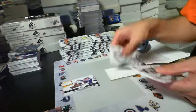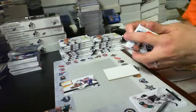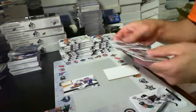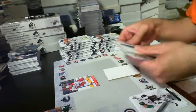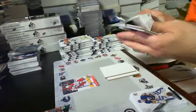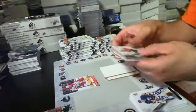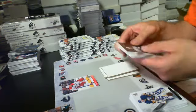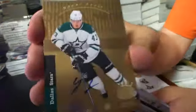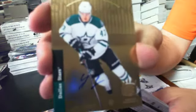Authentic moments of Wayne Gretzky for the Oilers. A retro of Jordan Staal for the Hurricanes. We have a Premier Prospects autograph rookie, serial numbered 59 of 99 of Valeri Nichushkin for the Stars. The serial numbered right there, 59 out of 99. Nice hit.